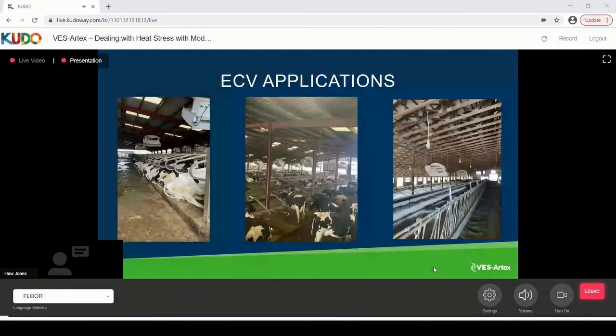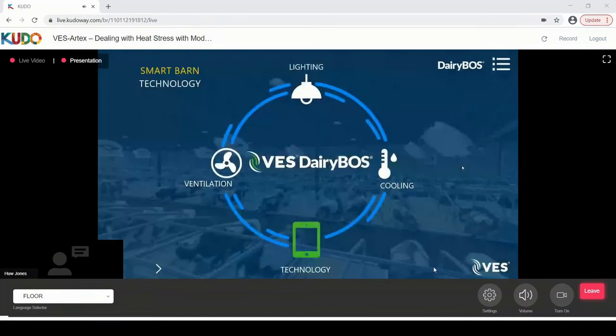These are just some ECV applications in Europe. Quite a lot of retrofits. For example, this is a customer in South Wales, and then a customer in Slovakia. So these fans aren't just for new buildings. They can be retrofitted wherever possible, space dependent. Obviously, we've got numerous different sizes of fan, so usually we can find a fan suitable to your application. So that is my segment on the ECV.